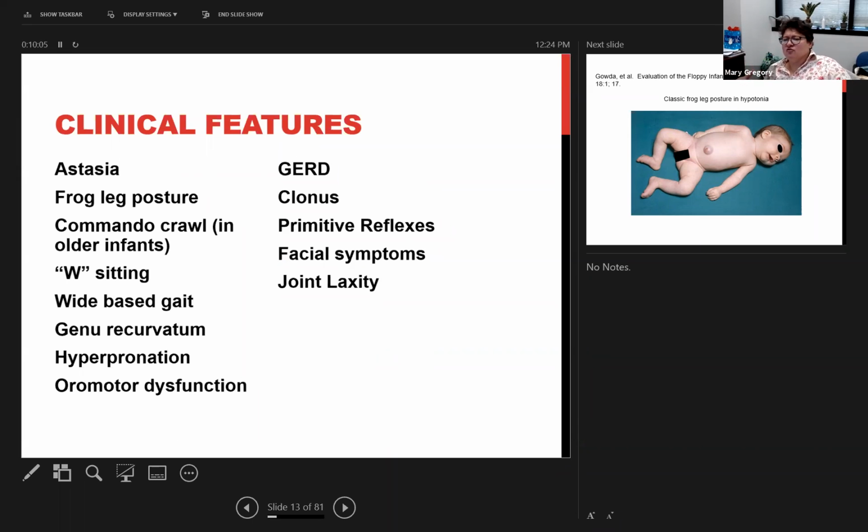We'll have some pictures in just a few slides of W sitting and frog leg posture, but these are things that a child with normal tone isn't going to do of their own volition. Oftentimes as kids are developing and getting a bit older, they'll commando crawl rather than have the full upright crawling position. Again, this is due to the hypotonus, the laxity around the hips and the shoulders. They've got full strength, but it's not enough to overcome the laxity around the joints. So even though they're able to move, they're commando crawling rather than a full mature crawl.